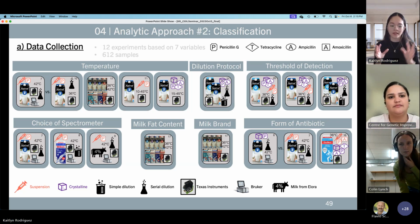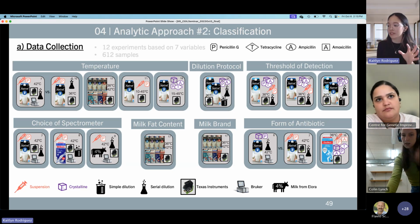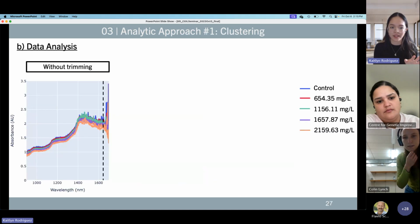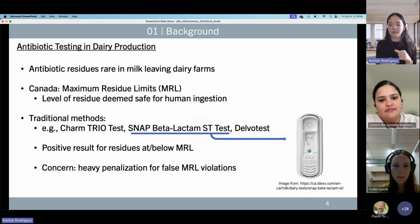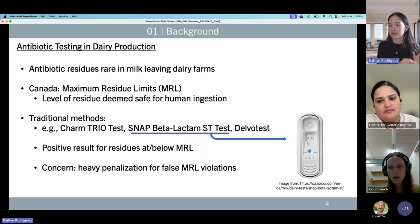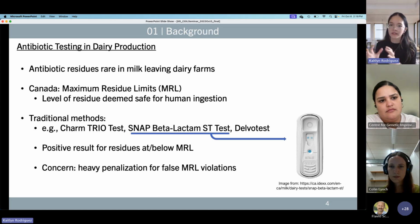Sure. My understanding of the process is that on these farms, they have these bulk tanks of the milk that is collected from these cows. And those traditional methods, I'm just going to back up to the beginning, are some tests that can be used on the farm to check that their bulk tank milk isn't exceeding MRL levels. And then once the bulk tank milk is shipped off to a processing plant, it is tested again. So if a shipment of milk is found to be violating the maximum residue limit set out by the Government of Canada, the farmers will be penalized and the shipment will be discarded.